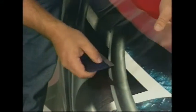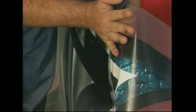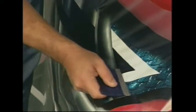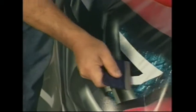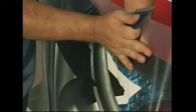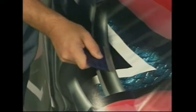Okay, you can see I got a wrinkle in here. And the great thing about the DigiMask is I can pull this back up, and it's still conformable, and I can still work the vinyl down to the vehicle. And it's very conformable to the contours. Look how easy it's going down. It's just a great product. Got another wrinkle, just pull it back up. It just works the product right down.